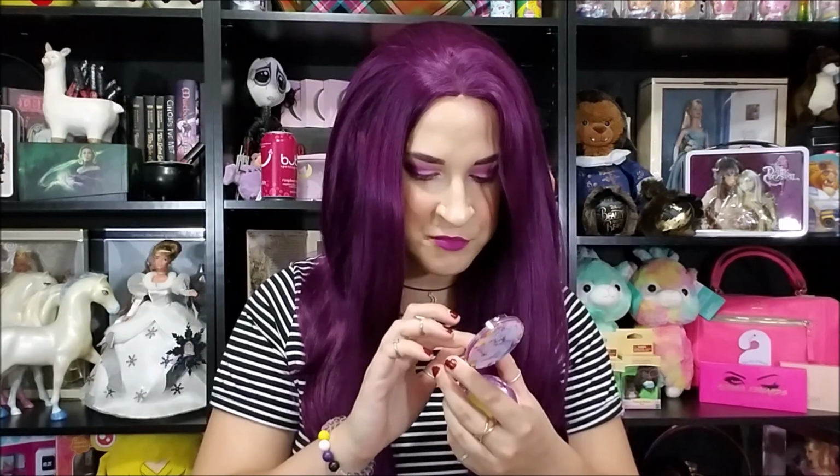If anything, I use the matte one, and then I use a shimmery one over top of it if I want that luminous look. But the shimmery ones are definitely just a possibly faint, maybe could be there, effervescent thing going on. So of the two formulas, I would recommend the matte over the shimmery ones.